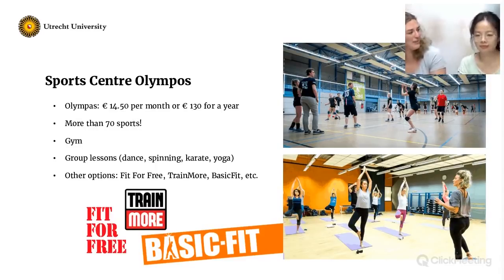Did you do anything with Olympos? Yeah, I did for my first year. And what did you do? I mainly went to the gym, actually. Okay, nice. So it's usually cheaper than if you go to an actual gym. Yeah, the other options that you see are other gyms. They're not from the university, but they're just in Utrecht. So you could also choose to get a subscription there. But within Olympos, there's also loads of opportunities.